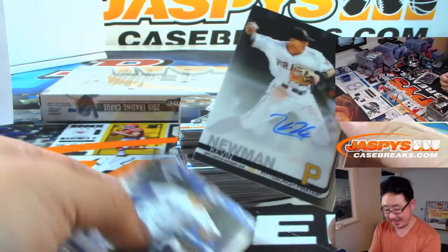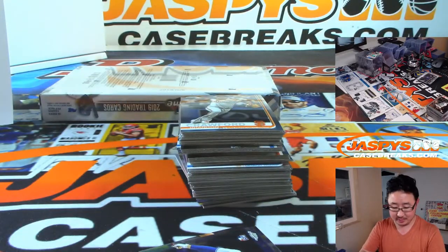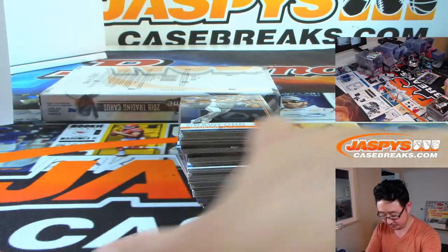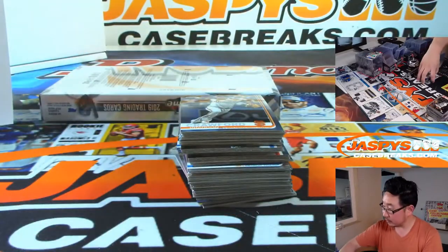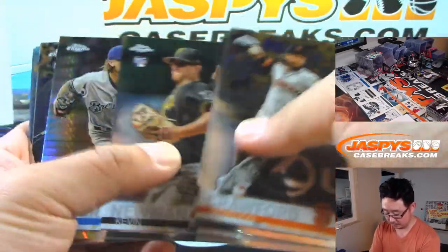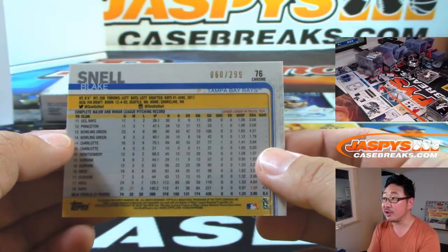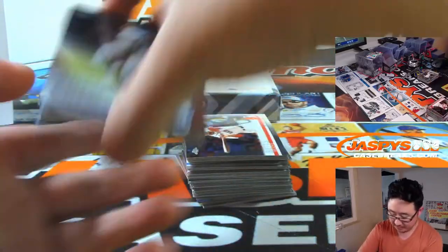There's the other Kevin, Kevin Newman. No, Kevin Kramer, Kevin Newman. Todd with the Pirates. Got the Pirates in a team random. Blake Snell out of 299.